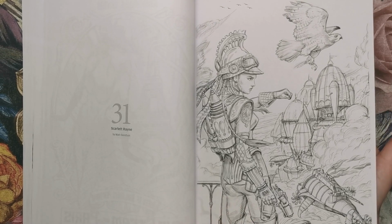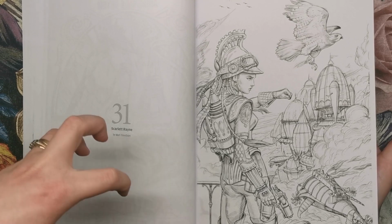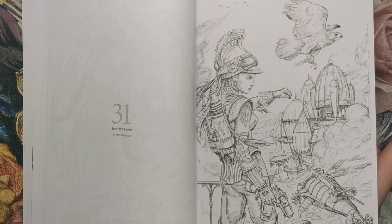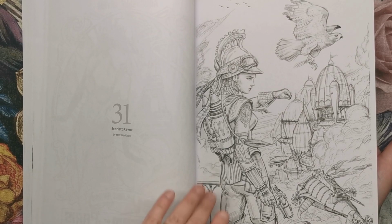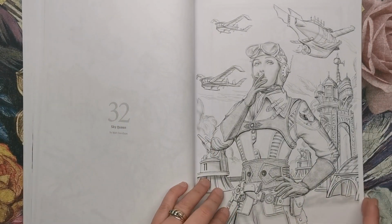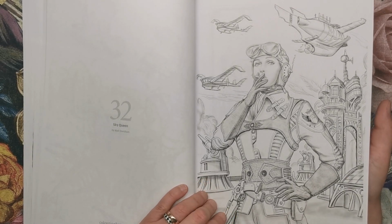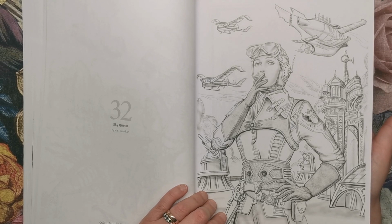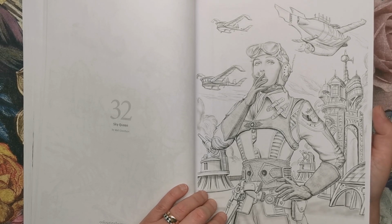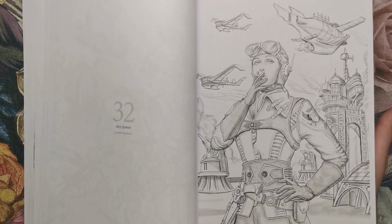So as you can see, it's almost like we're on another planet again, or at least we are really far up into the sky. We've got the tops of these buildings and things flying. A lot more detailed, that one, than some of the others. Then we've got Sky Queen. So this one looks more like a pilot of some sort. You can see that she has that kind of Captain America look going on. And obviously you've got the flying things in the background.